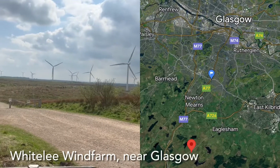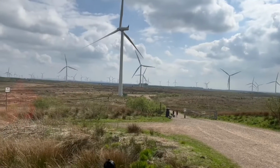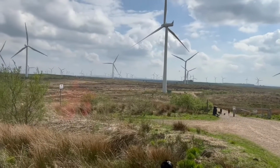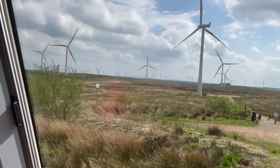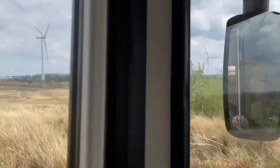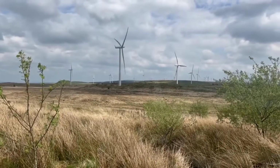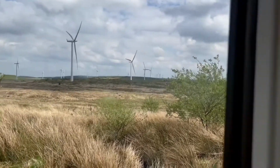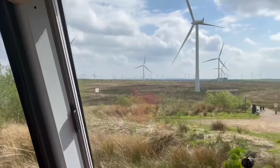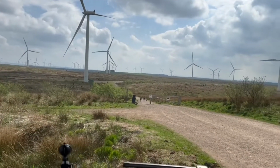We've just pulled up today at Whitelee Wind Farm, just outside Glasgow. There are literally hundreds of windmills here. Hundreds of them. Over this side, absolutely loads. So this is our park up for the night. It's only about 2 o'clock, but we've got some work to do this afternoon, so we're just going to park up here and have a working afternoon.